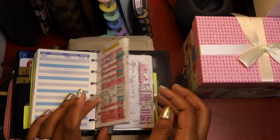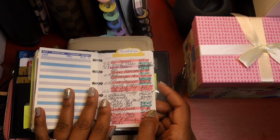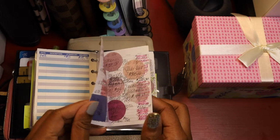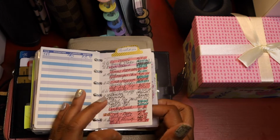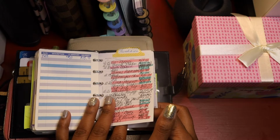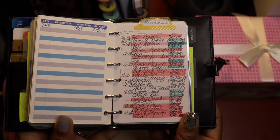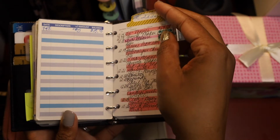Next section is purchases. I do try to track my purchases, the amount of money I spend on a daily basis. You'll see them color coded a lot of times. Because I get paid every 2 weeks, I track them per paycheck. I really try to make sure that I am staying within the guidelines of my budget. It works out sometimes, but it doesn't work out too often. I've been tracking my purchases, and you can tell this is from Happy Planner.